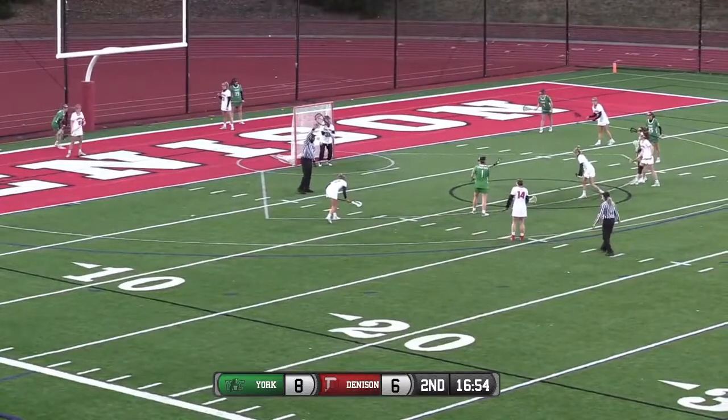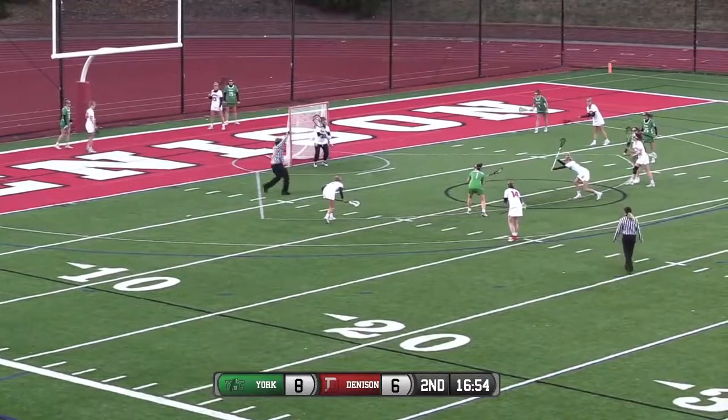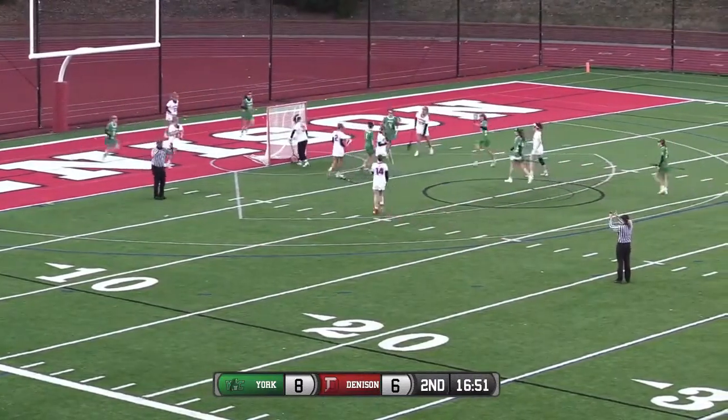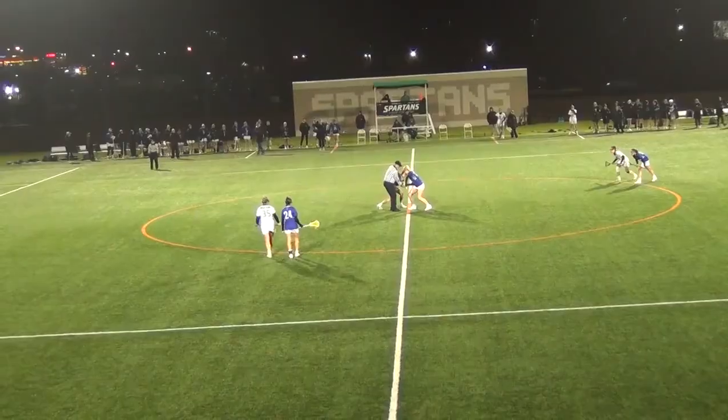Down to Caldwell, who's had a good game herself. Here, and that one's going to be low to high, changing the angle of the shot. And that one's going to score.